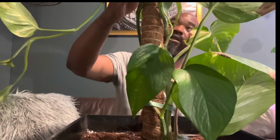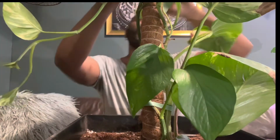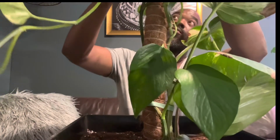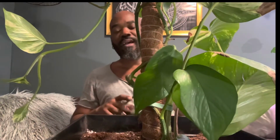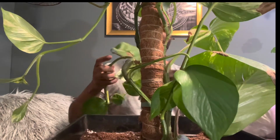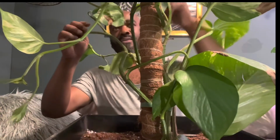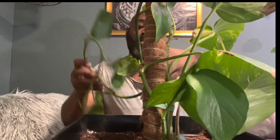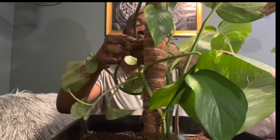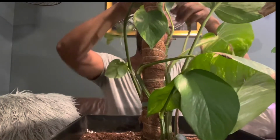So interesting, because the way one grows dictates how the rest of them are going to sit around. So you really have to untie all of the things. I have this moss pole, which I feel like is cocoa fiber. I don't like it. It doesn't really retain moisture the way I would like it to. The weird thing is I can just find it doing what it wants to, and it's not even here yet. Okay, I'll take that.